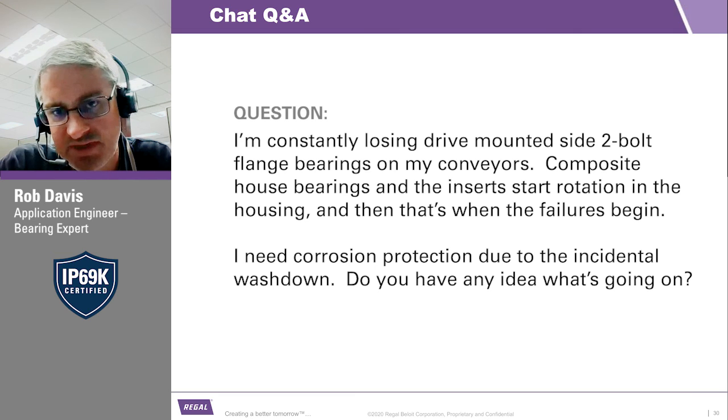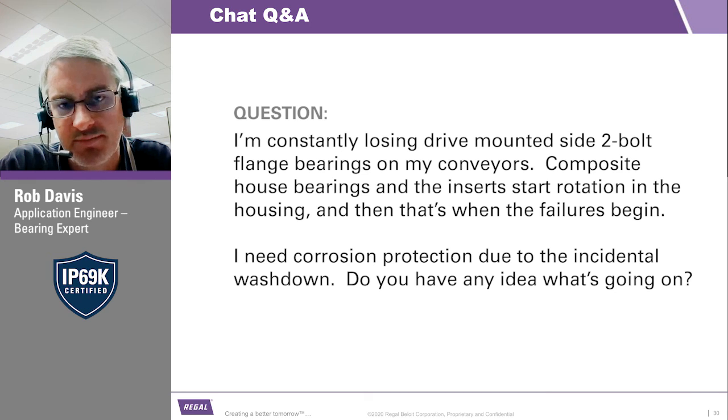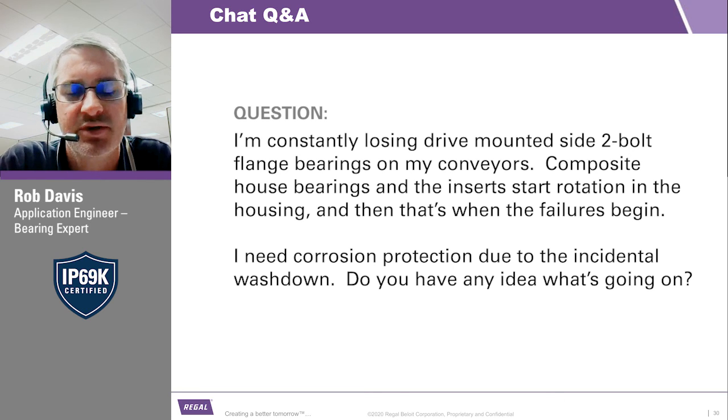And if they are also having issues with bearings not being able to hold lock to the shaft with that overhung drive, going to a different locking mechanism can sometimes help. More of a friction grip versus a set screw design will better hold to the shaft.